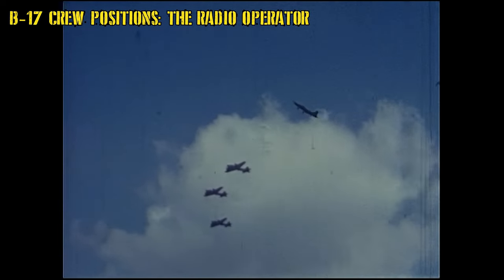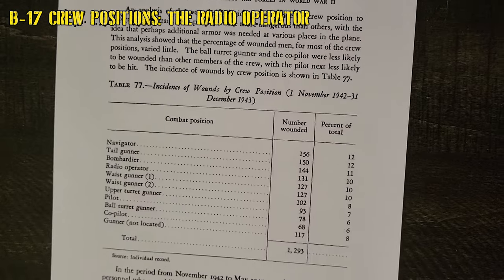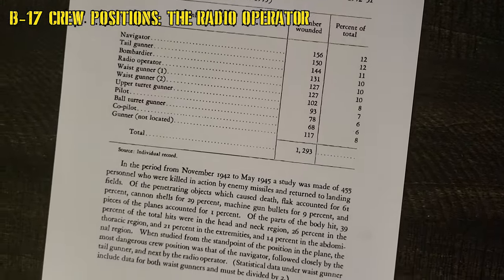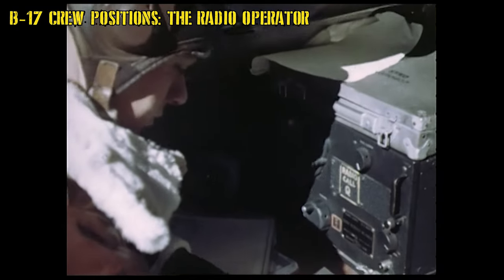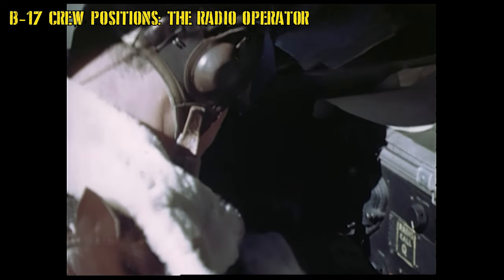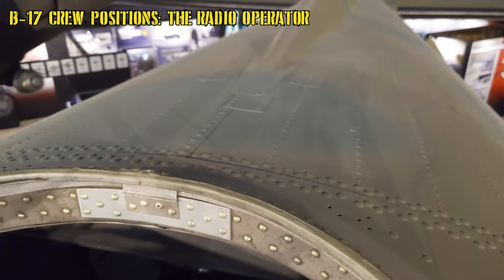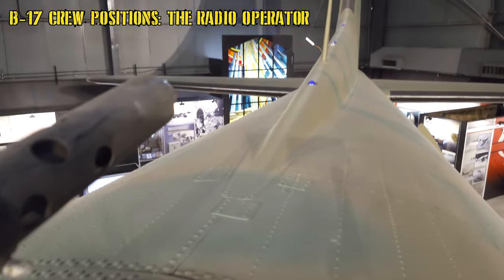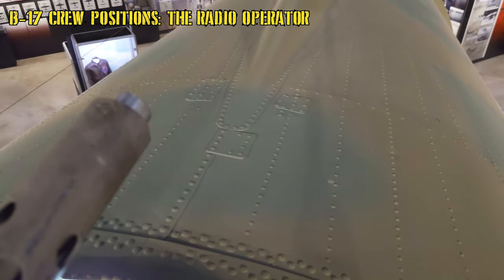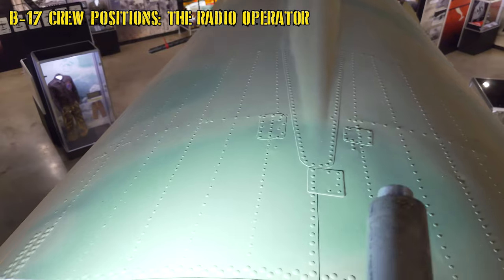Of the study done, out of 1,293 incidences of wounds or death, the radio operator suffered 131 incidences, putting them in the top 10% of the most dangerous or susceptible places in the aircraft, tying with waist gunner number one and waist gunner number two. And if you look right on the edge there, you can actually see three patches from flak damage. Wow. Yeah, that is flak damage.